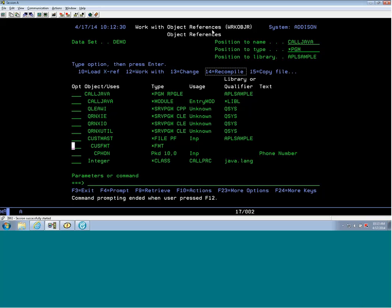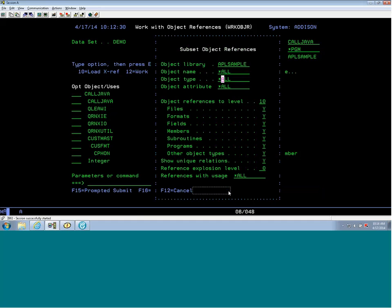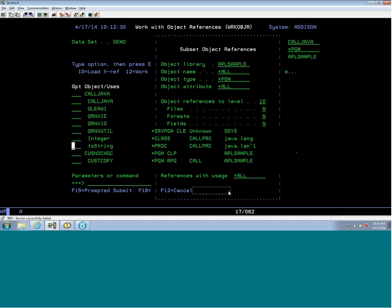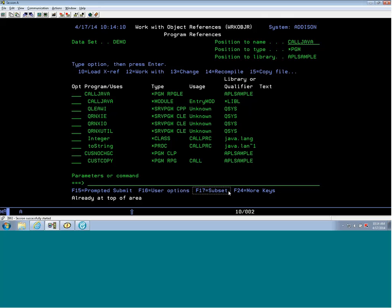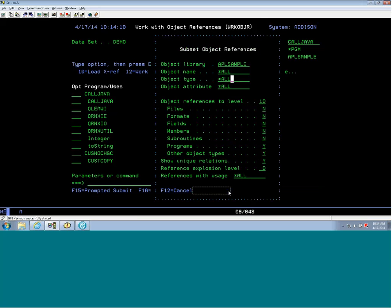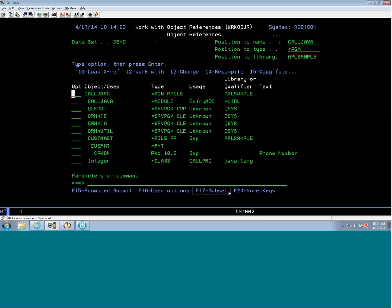Okay. Now going in, I made all the selections. I wanted to see everything. Well, let's say that I don't want to see everything. I say I want to see just program-to-program relationships. So rather than getting out and going back in, we have another way you can do it right from here. There's an option called subset. So I'm going to press Command 17. Now I just want to see program-to-program relationships. So I'm going to change some of my settings here, eliminating some of these options. Now when I press enter, I'm looking at just the program-to-program relationships. And if I press Command 17 again, I can change it all back, like so. Okay, so you can change it all right from here.